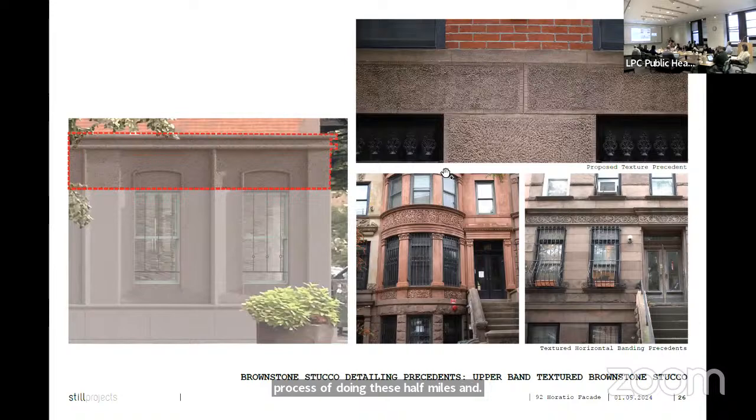And then looking at the textured band along the top that we're proposing, a close-up image of the texture on the top, and then two images of precedents of brownstones that use the same strategy to create a textured band that wraps around one of the little buildings there. And again, we feel like this helps add some depth to an otherwise fairly shallow facade.